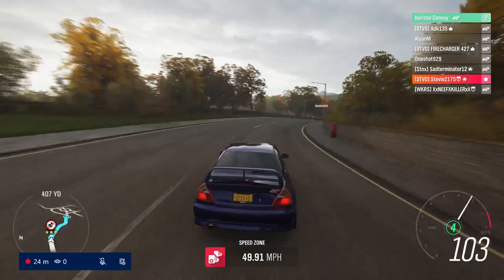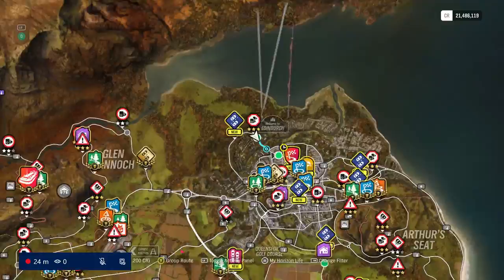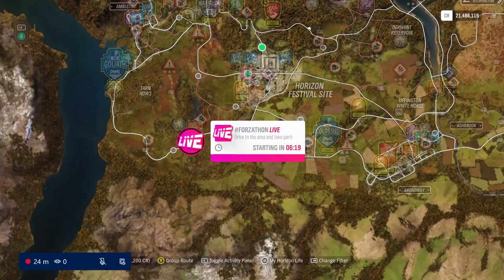Alright, so where is that Forzathon live at? I have everything taken off of my map. How far away are we? Of course it's all the way down here.